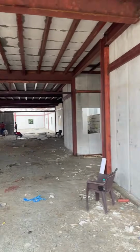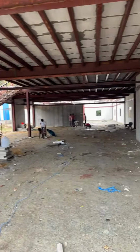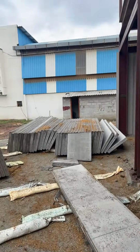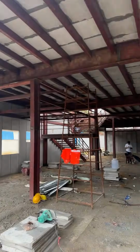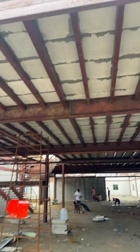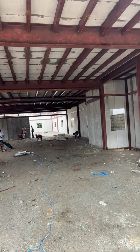And coming to our site here, this is a total of around 10,000 square feet area with multiple requirements of the client. Foundation scope was with the client, and the rest of the steel structure, internal and external walls, this mezzanine floor, then the top roofing, and plumbing is in our scope.